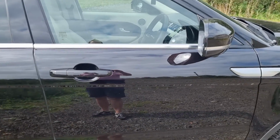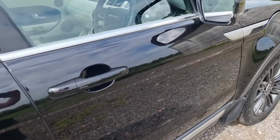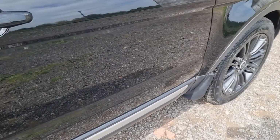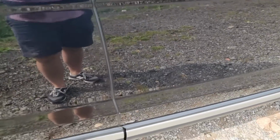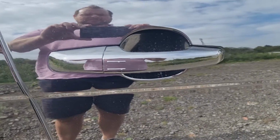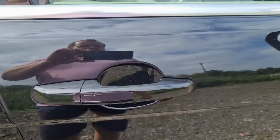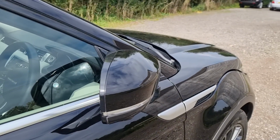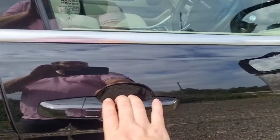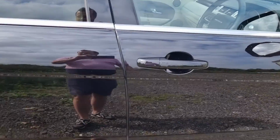Driver's door. Not a great deal I can show you negatively. There's not really any marks on it. There is a very small little edge chip just here. That's it. It does have keyless go. See, that's for locking the car there, which it's just done, which folds the mirrors in. If I grab the handle, it'll open, fold them out again.